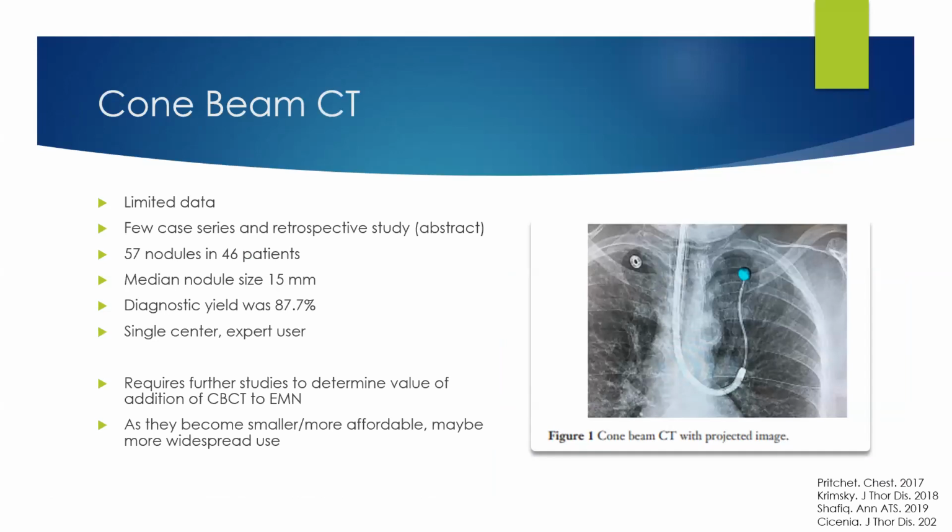The data is super limited for this as well. There have been a few case series, and there was a retrospective study that was presented in abstract form a couple of years ago. They had 57 nodules in 46 patients. Nodule size was about 1.5 centimeters, and they reported a diagnostic yield of 87%. Again, this was single center, expert user, so really we need more data. But I think we will see that as this technology becomes smaller and more affordable, it's probably going to become more widespread in the bronchoscopy suites.